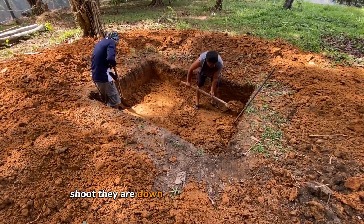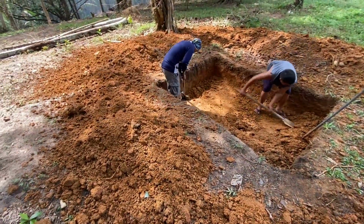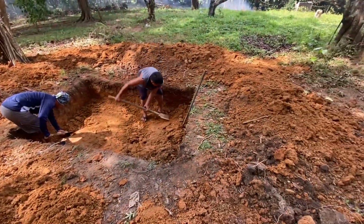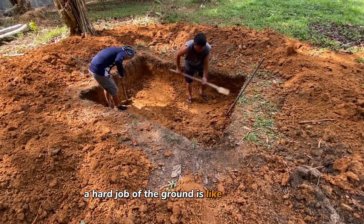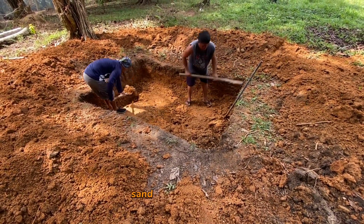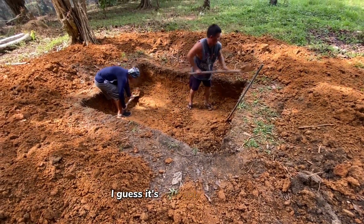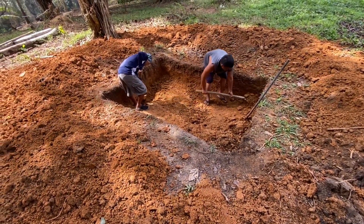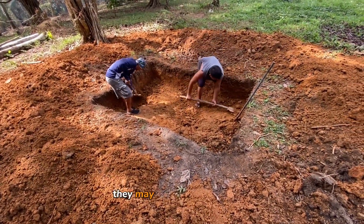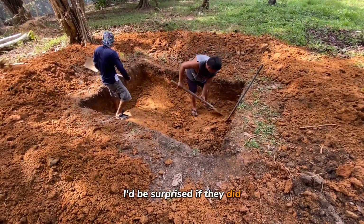Shoot, they're down better part of 3 feet now. They're doing a great job, a hard job, because the ground is like hard packed sand and dirt and rock. I guess it's probably all volcanic, I'm guessing here. They may not get it done today. I'd be surprised if they did.